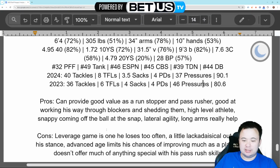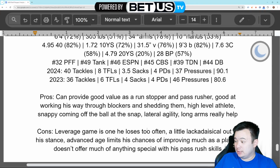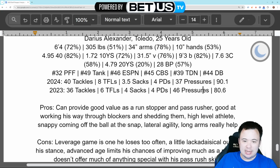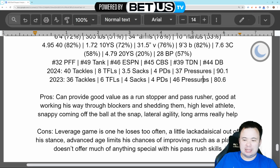Now, his height does come back to hurt him. 6'4", and sometimes he looks it, so he loses the leverage game too much. He doesn't know how to sink his hips all the time. And he's got to really learn how to sink his hips, or else the NFL is going to eat him up. He's already just average weight anyway. He's sometimes a little bit slow. Sometimes it seems like he's a little bit, I don't know, a lack of motivation. Sometimes it does seem like there's a little bit of lackadaisicalness.